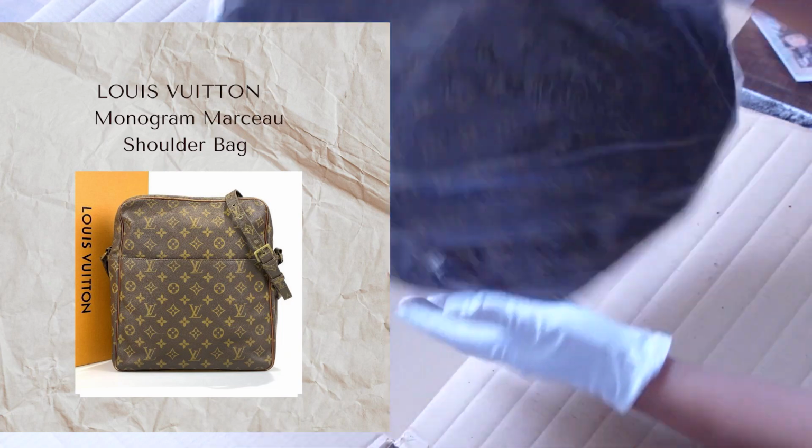The other one is my Louis Vuitton. It's a cross bag.